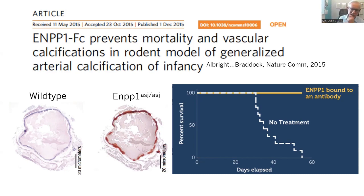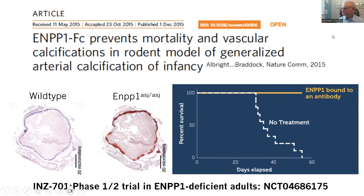These are the results of the mouse study shown here. Wild type mouse, no calcification. ENPP1 mouse gets tremendous arterial calcification. With no treatment, virtually all of these mice die. And if you give this treatment, they do quite well. So yes, this is a phase 1/2 trial with ENPP1 deficiency. I don't know of any early results from this study yet.